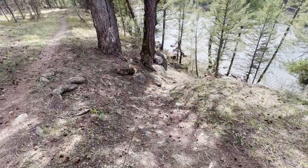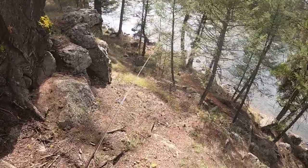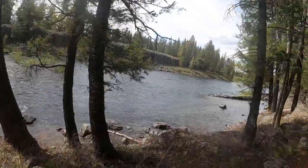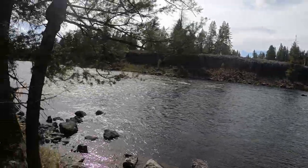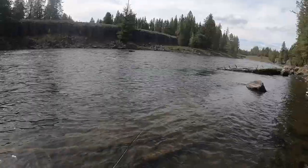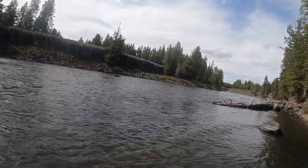Looks to be like a good path down here. Awesome, let's do it. Wow. Look at this, guys. Made it to the river. And this is looking as good as it's gonna get right here. Awesome. Man, it's fun throwing big flies like this, including if a fish will actually come up and eat it. This could be a good time.